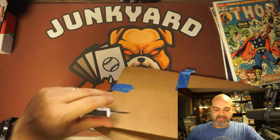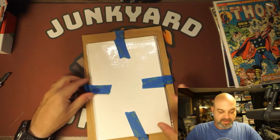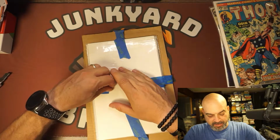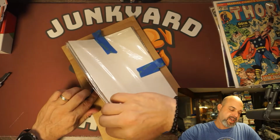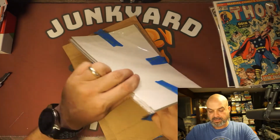Like I said, I was picking these up for $15 a book. They're going for really cheap now that the movie is out and the hype is over. So now's a good time to get your Suicide Squad characters for a decent price. This one I got three copies for $50.